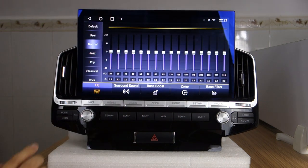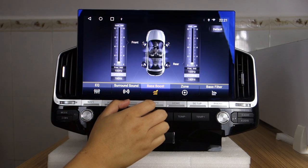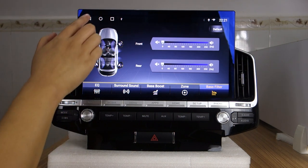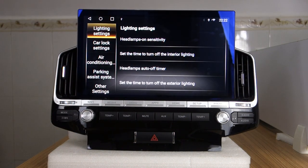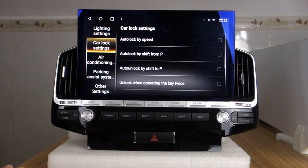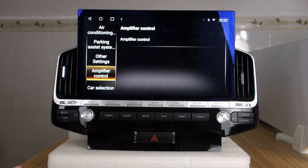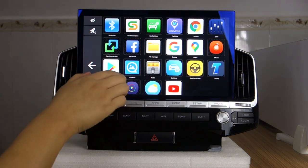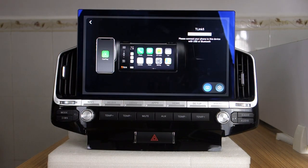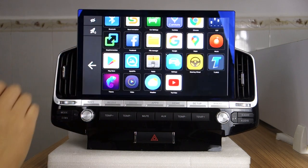It's DSP amplifier. DSP amplifier is car factory settings. Parking system and other settings. And the built-in Bluetooth, this is T-Link 5 for wireless Apple CarPlay and Android Auto. Apple CarPlay and Android Auto built-in.